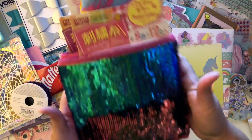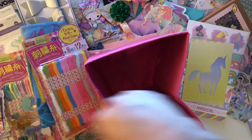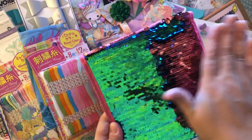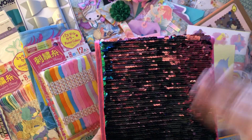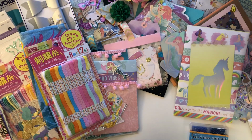And then you guys, look, this little pouch, how cool is this? It's actually a little canvas, like a little canvas box. Isn't this adorable? Look at this. I love this. And it's one of those moving sequins that you move. I think it is, right? Yep, you move it this way, and then you move it this way. How fun is that? Isn't that cool? Thank you so much for that. That's so fun. I freaking love it.